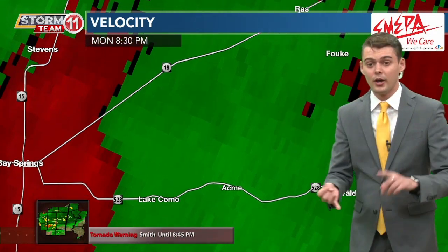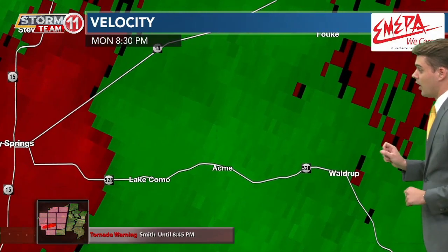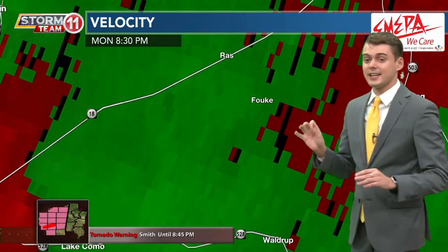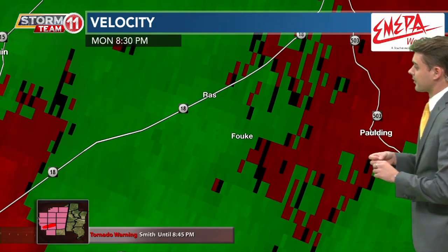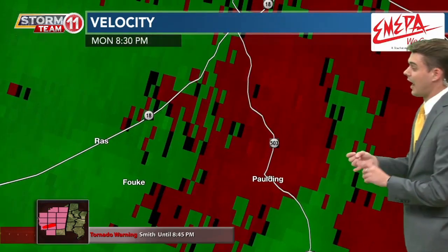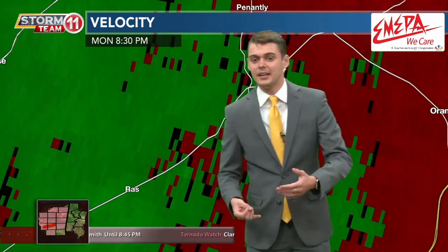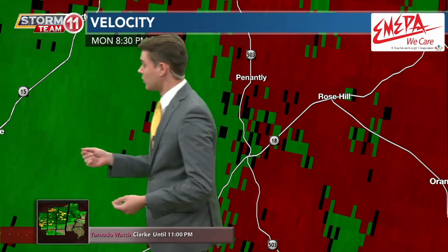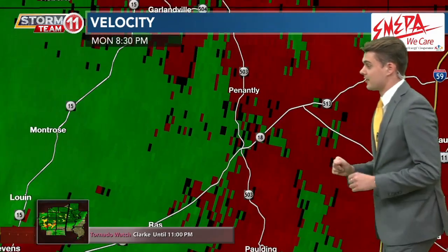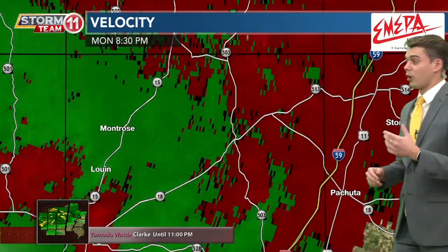Still, if you're in Lake Como, Acme, if you're looking into Waldrop, you have to be taking this very seriously. Into Ross and into much of Paulding, you're going to be seeing along Highway 503, Highway 18, along all of these areas. You want to be seeking shelter immediately. Still continuing along 503, Rose Hill, Pennisley, and then all the way into some of Clark County by the time that, if it still actually holds together.